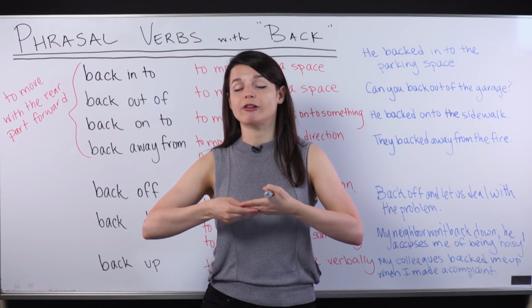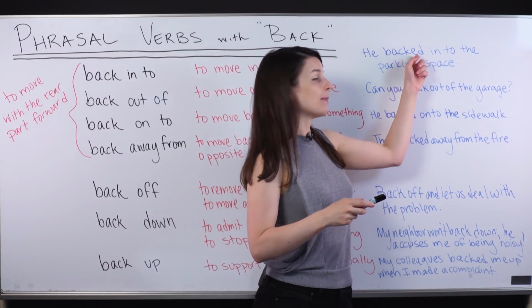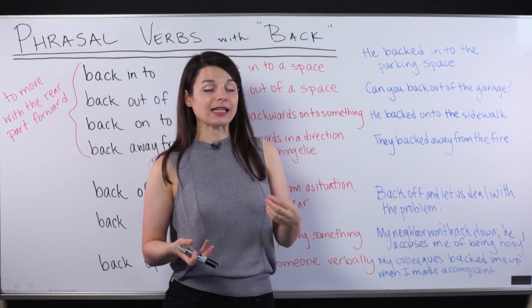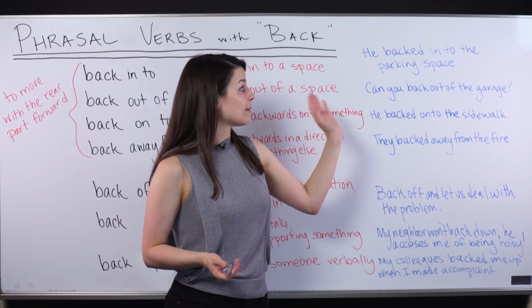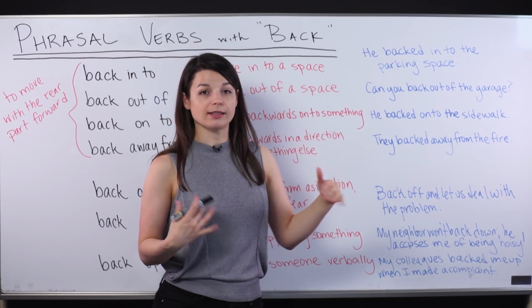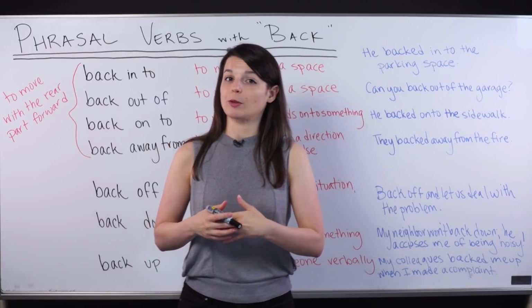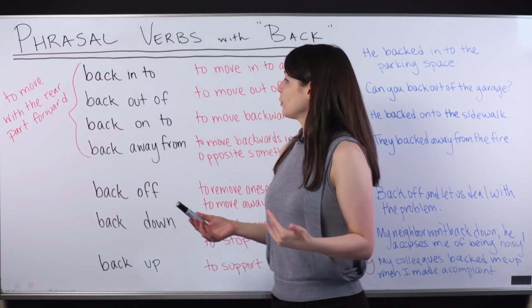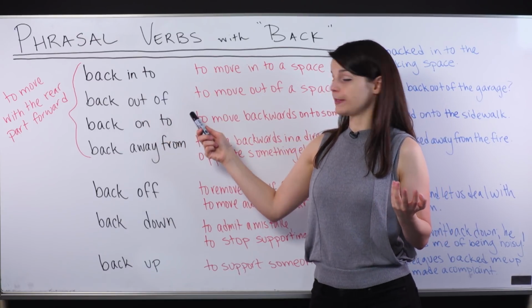So we use the phrasal verb to back into. You'll notice here too, this is the past tense form, backed. He backed in. Backed is the past form of back. So he backed into the parking space. It tells us that he moved with the rear part of the car forward into the parking space. Okay, so now let's look at the opposite of this, to back out of something.